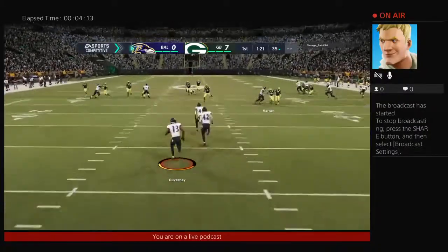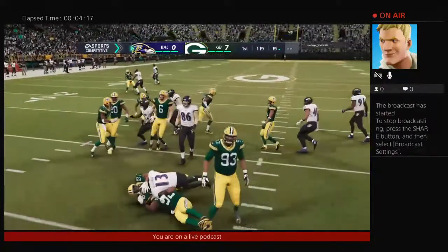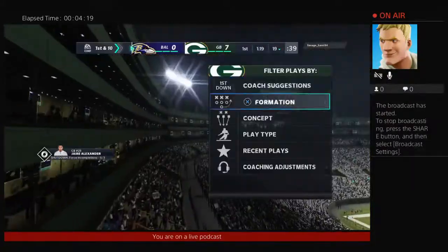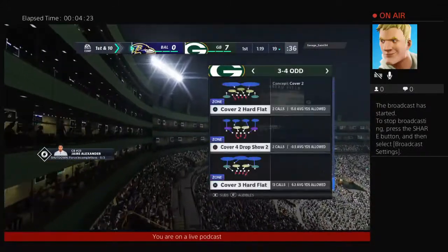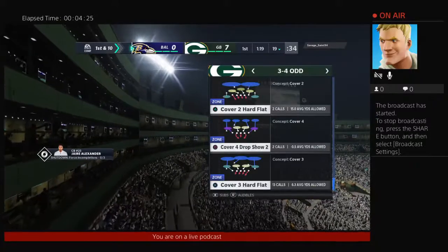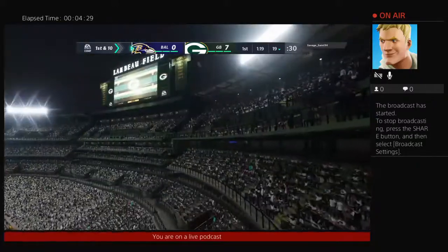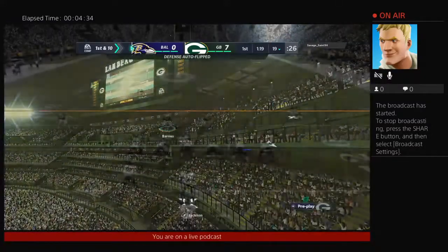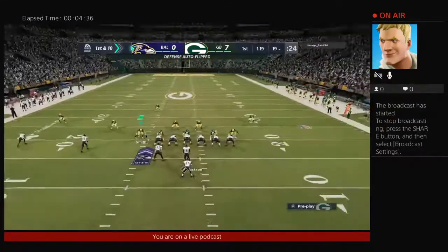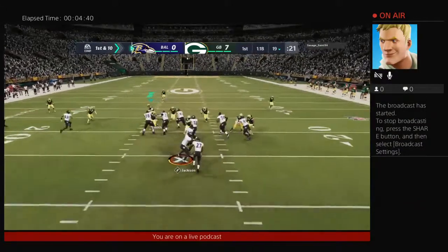Fields it in the middle of the end zone. And only able to get this to the 19, so probably should have opted for the touchback. At their own 19-yard line. Jackson and the Ravens come up now, 1st and 10 at their own 19-yard line.